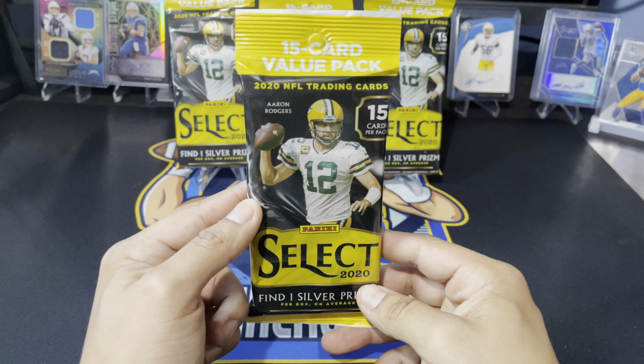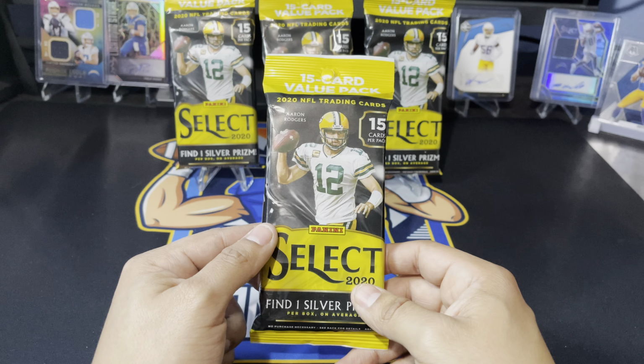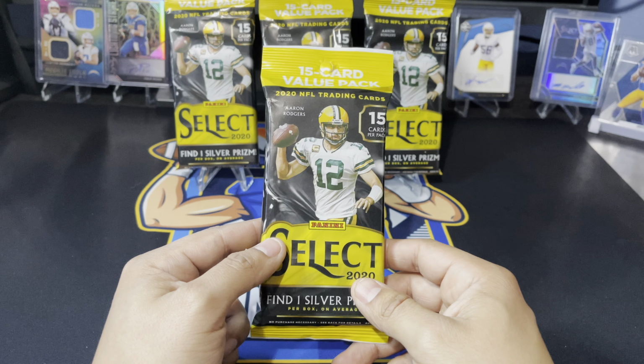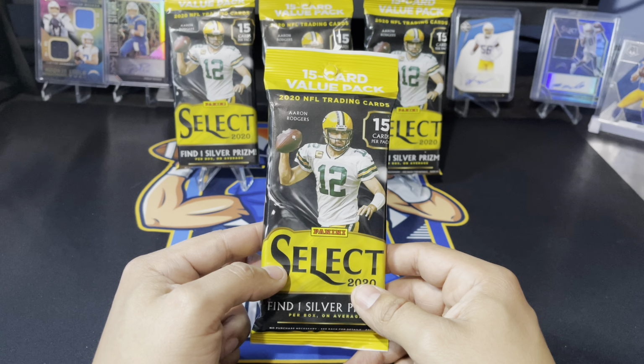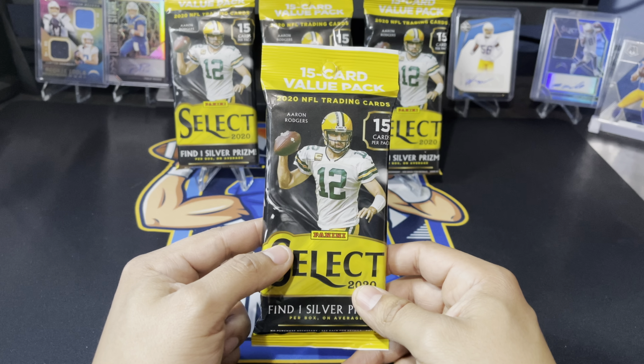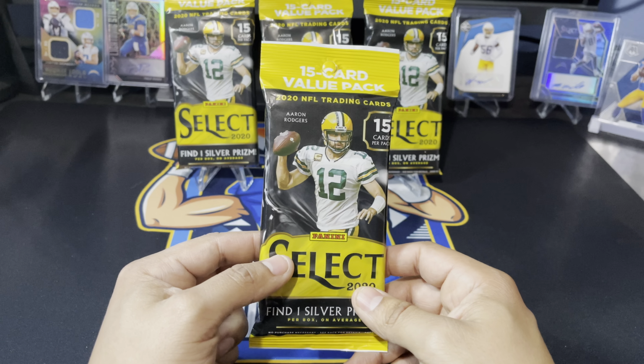These packs retail for $9.99. But the resale on these is crazy right now. I've seen them go as high as $90 for a 15-card fat pack, which is crazy. As I'm sure a lot of you know, resellers and scalpers are kind of ruining this hobby. So I would like to get these cards into the hands of some collectors like me.